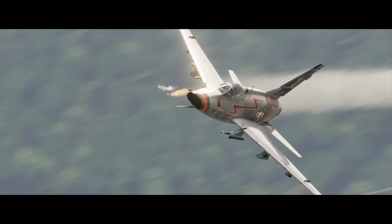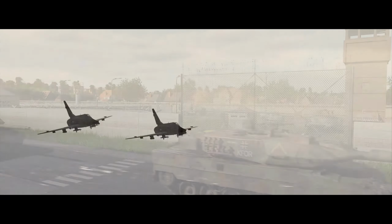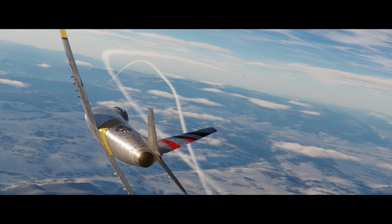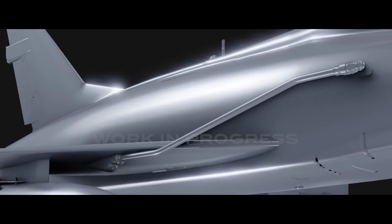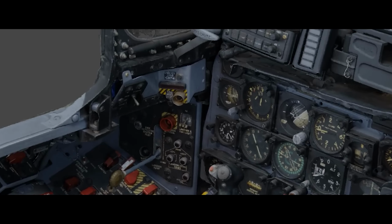With the F-100, DCS will be expanding its 50s jet lineup. While we don't have many jets from that era, it will be a step forward and it will be followed by more jets from the 50s, like the G91. It is being developed by Granelli Designs, and judging by the quality of their mods, I think this will be a great addition to DCS. We don't see much of it, but there are some nice shots in flight.